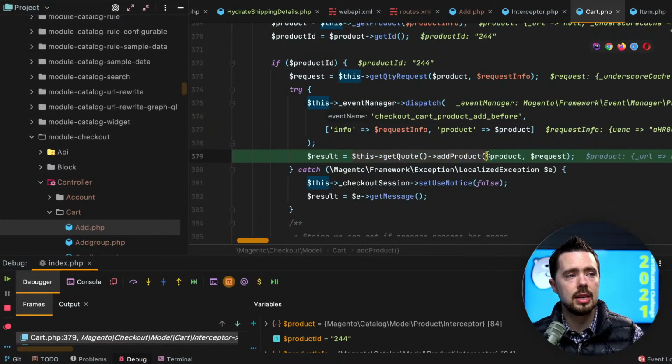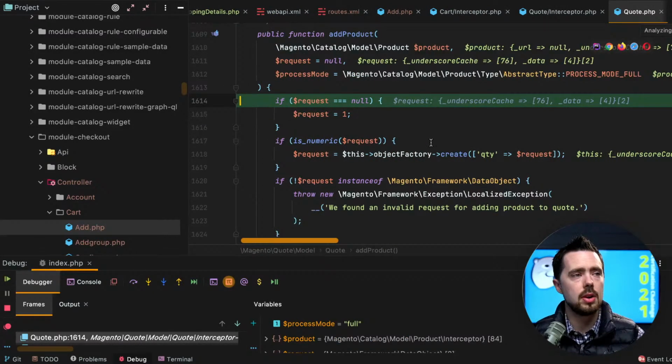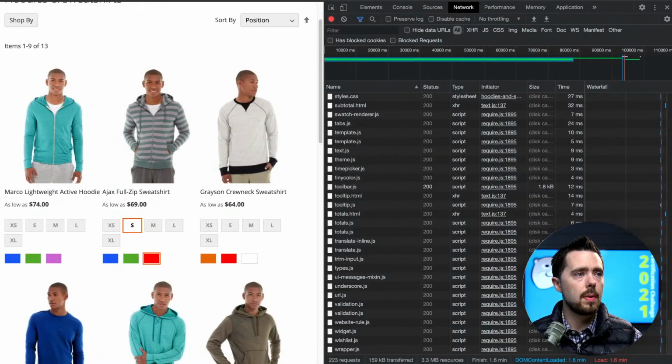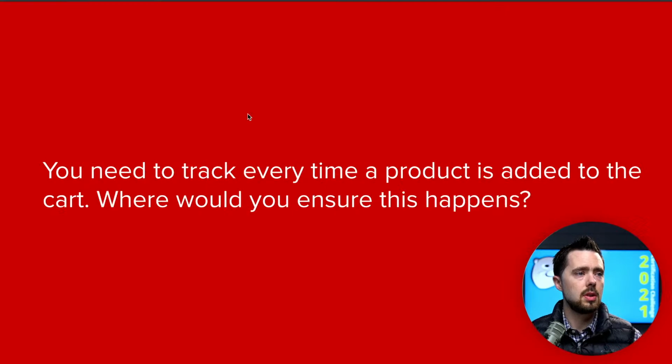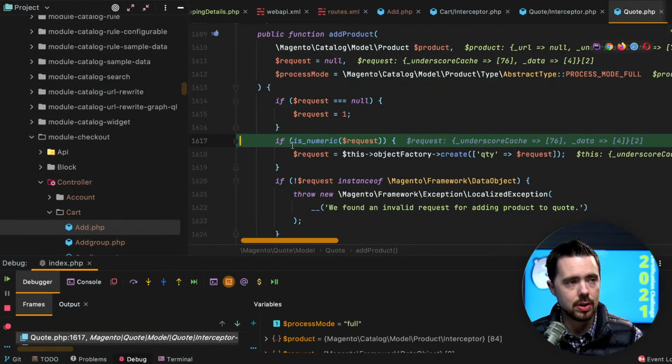All right, now we see this get quote add product. Great. Add product, jumping in here. Again, what we're doing is seeing where products are added to the cart. How do we track every time a product is added to the cart, as well as calculating a custom price for a product. These are very well intertwined, because we might want to set the custom price for a product added to the cart somewhere in the add to cart phase, which ties back into creating an event log for every time a product is added to the cart.